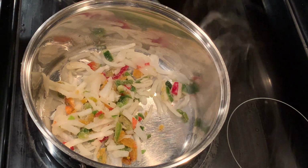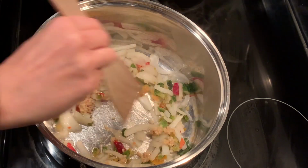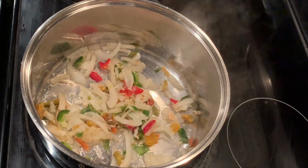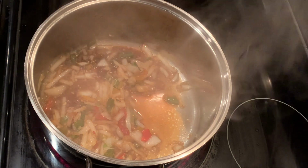So I'm going off a recipe that I use pretty often, to be honest, so I will definitely leave that down below. The recipe does not call for peppers, but I was not going to take the time to pick them all out, so they're just going to end up in the dish. As you can see, I put a little bit of coconut oil in to start.